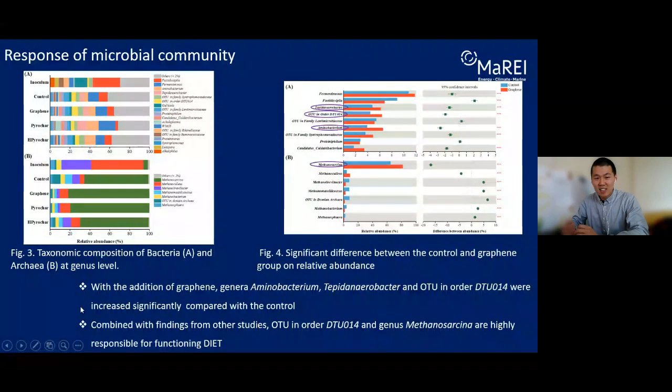We analyzed the microbial community. Figure 3 shows the bacteria and archaea at the genus level. I won't go through all of the bacteria and archaea because it involves a lot of genera. But to be more clear, the significant difference between the control and the graphene group on relative abundance was analyzed, as shown in Figure 4.